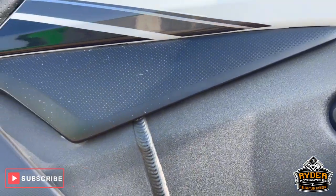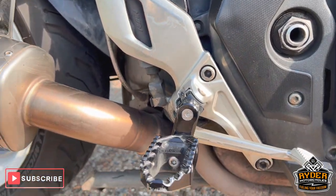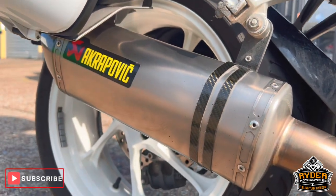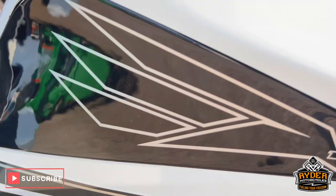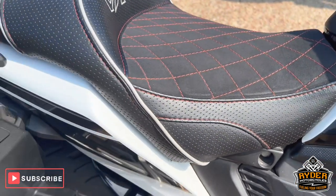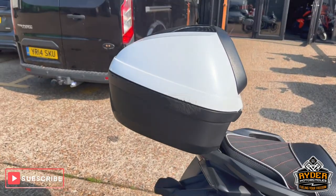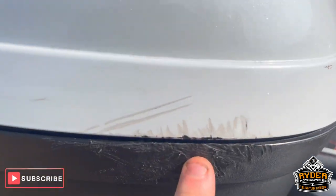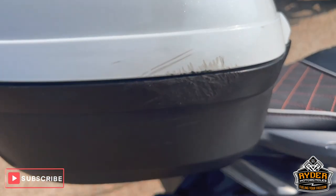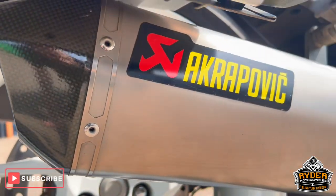The frame's nice, a little bit of rubbing on the heel guard. Got aftermarket pegs. You have the Akrapovic exhaust. You also have the full Honda luggage. You've got the two side boxes and the top box. Top box also, obviously everything's right hand side, it's got damage to it. Exhaust has seen some damage.